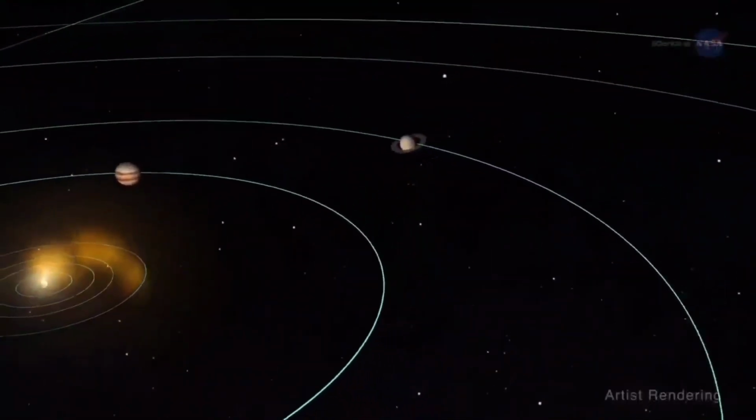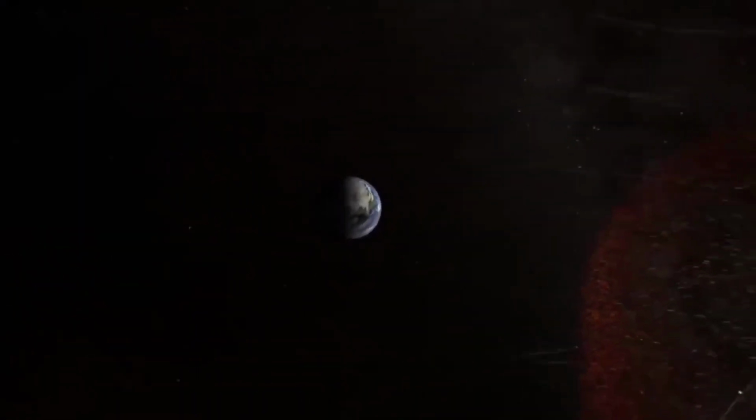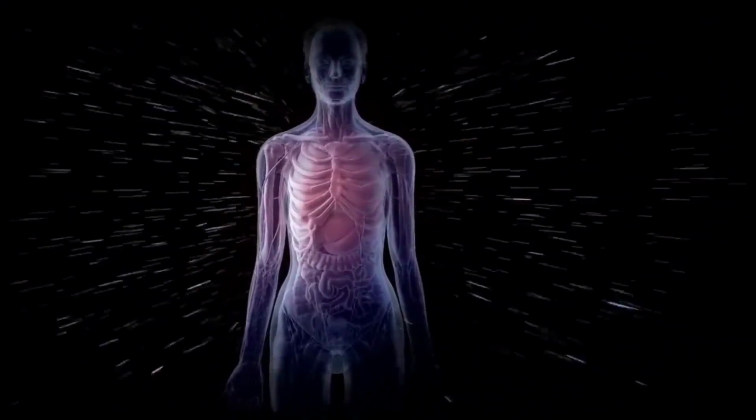Space radiation is a mix of high-energy, heavy-charged particles that originate from the sun. To put things in perspective, 1 year of Earth exposure to cosmic rays is equivalent to 1 day of space radiation exposure in deep space.